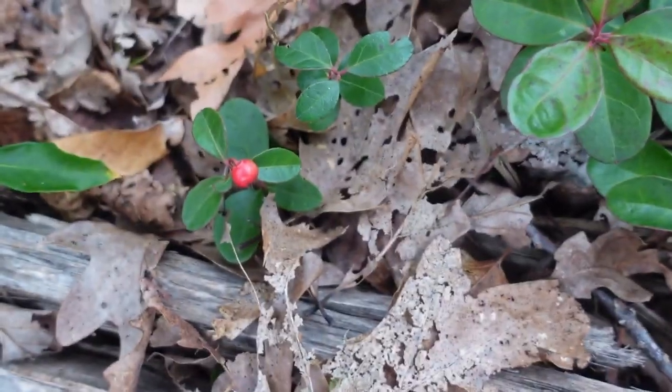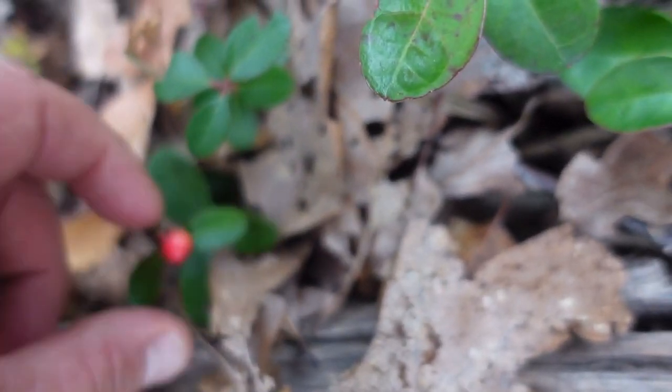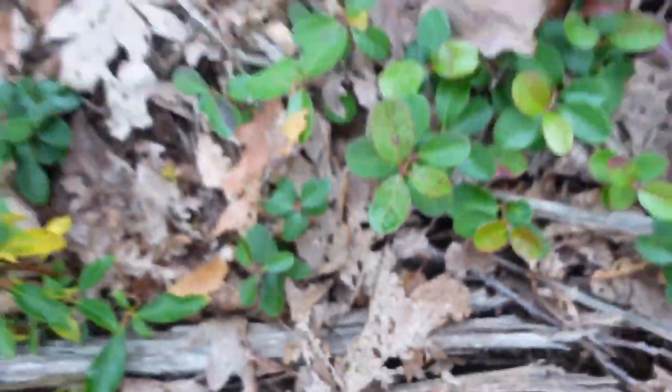And this is the patch here. And we're just looking for a tea berry to eat. So here's what they look like. Little leaves that grow about 3 inches off the ground. Just a little red tea berry.